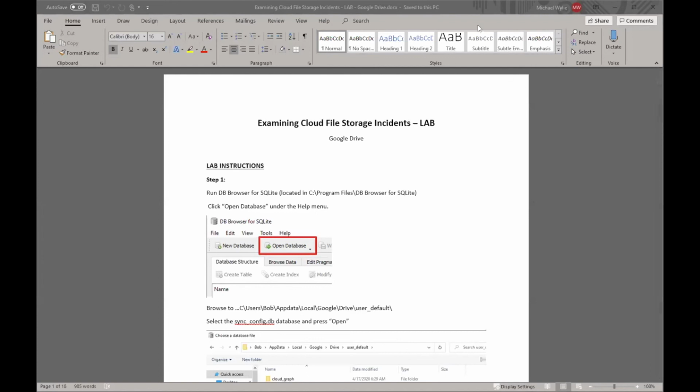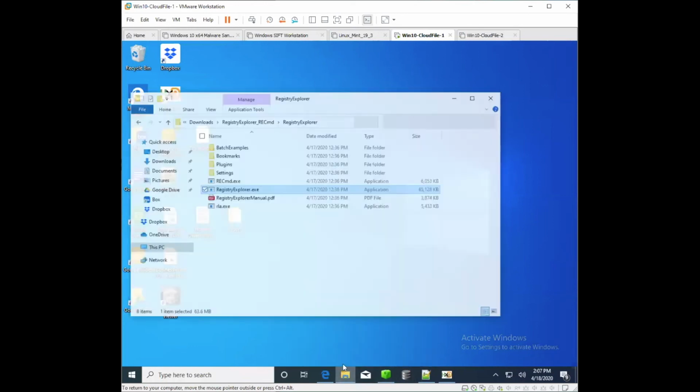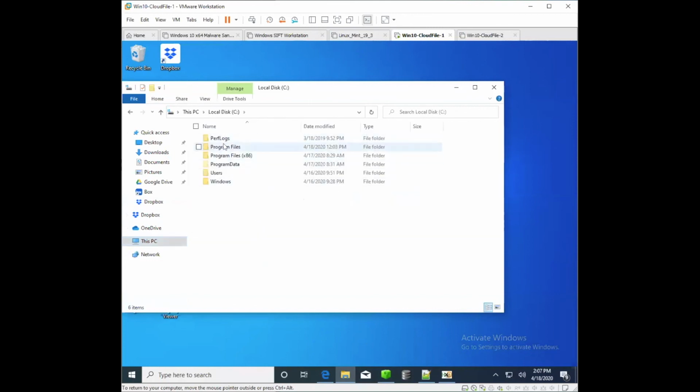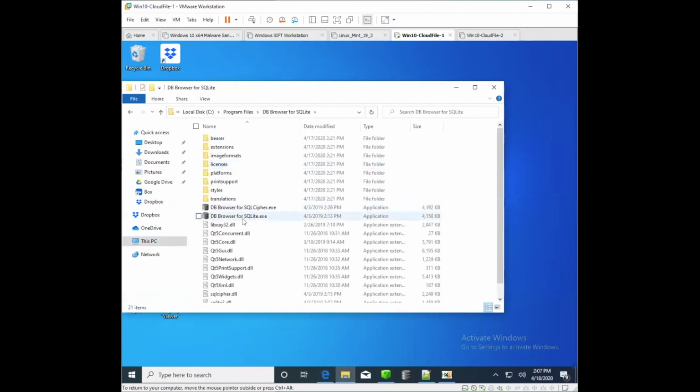Okay, and now I'm going to switch over to my VM, just so I have a clean screen. I've noticed that the database browser sometimes does not get put on your desktop. So what you might want to do is go into C program files, and you'll find it here. DB Browser for SQLite. And then you can click on the DB Browser for SQLite executable.